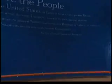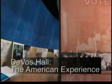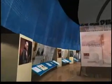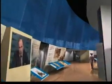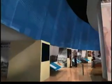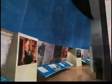Exiting the theater on the second level, you begin the American experience in the Richard and Helen DeVos Exhibit Hall. This innovative exhibit hall will engage and inspire you. Etched in 450 feet of illuminated glass and wrapping the entire exhibit are the words of the Constitution. It is a breathtaking display that sets the stage for the excitement to come.